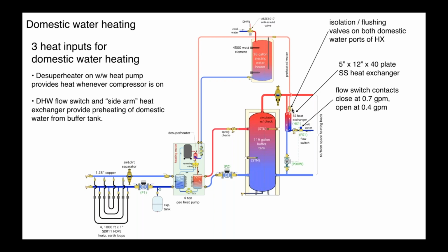A couple of other details you see here: we have combination isolation and purging valves, or flushing valves, on each pipe connected to the secondary side of the heat exchanger. Again, that's the side with domestic water in it. Those are there to allow you to isolate the heat exchanger from the rest of the domestic plumbing and run a cleaning solution through the heat exchanger. Now, we're fortunate in this application that the water is soft. We don't anticipate we're going to get a lot of scaling, but that's not the case in many parts of the country.